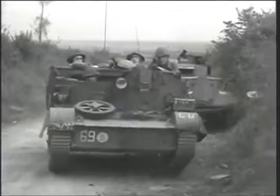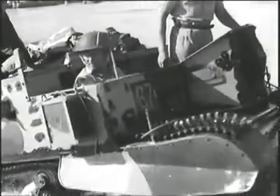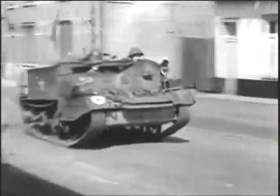Coming up, the oldest and smallest vehicle in our list, but one with a big heart that became the unsung hero of the British Army. The British Universal Carrier.